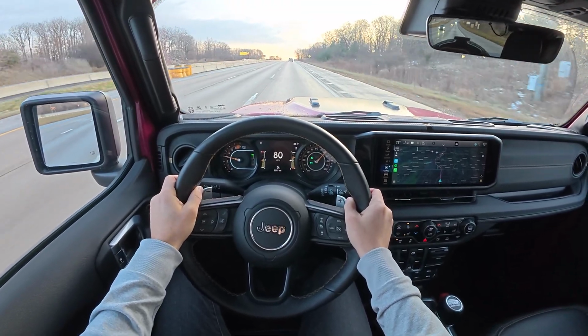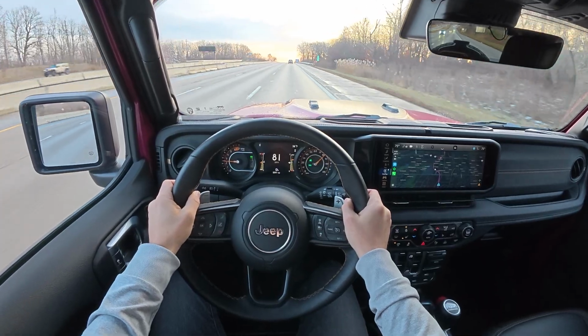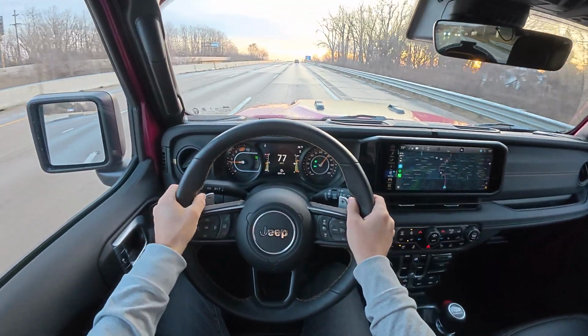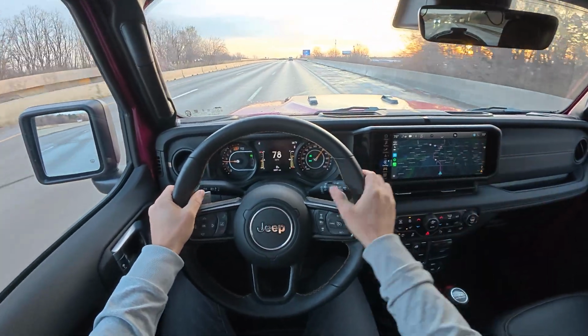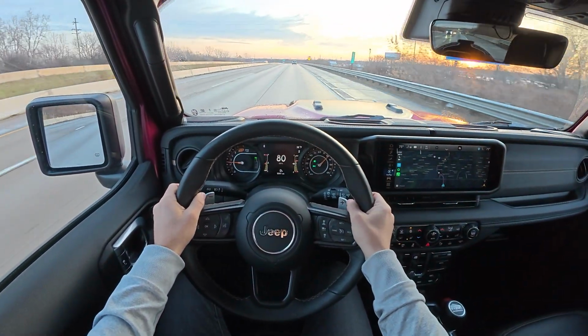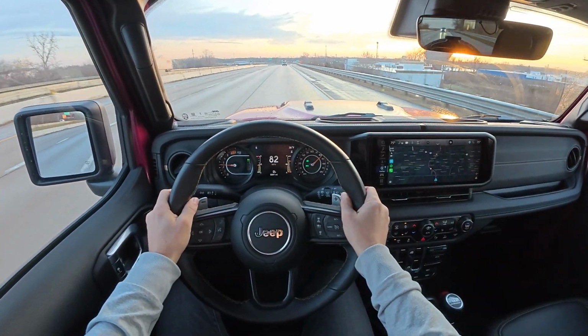Eight-speed automatic works awesome. Instant downshifts, pretty responsive in automatic mode. You start using the paddles and it does tend to get a little bit more sluggish than I would like, but that's okay, I can forgive it, and you can work with the gearbox. You just have to upshift a little bit earlier than you would think. But once you become calibrated to it, you get the timing down and it's fine.